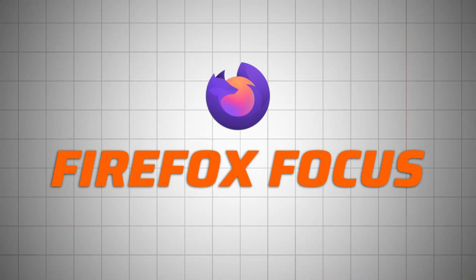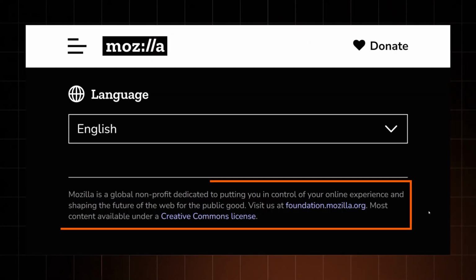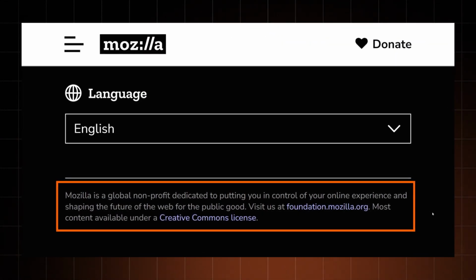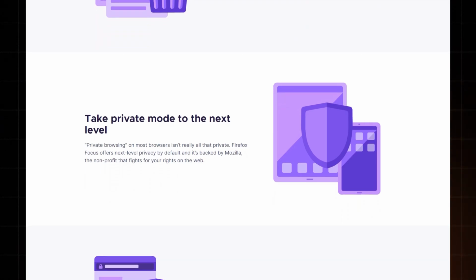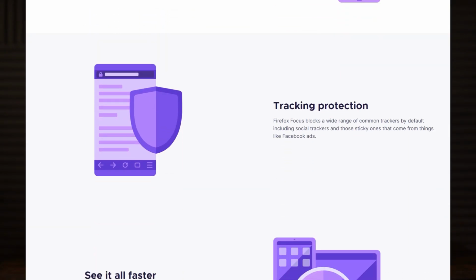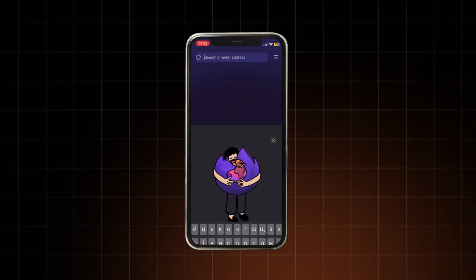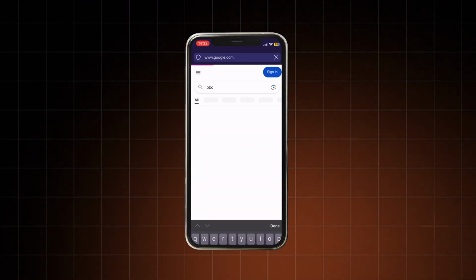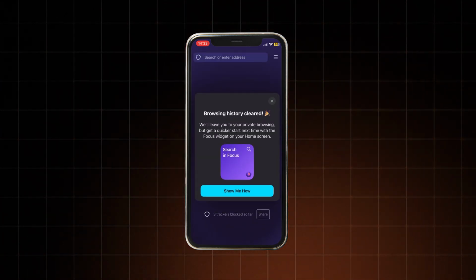Right, my next best internet browser for iPhone consideration, Firefox, is a lot more established. But today, we're talking about a lesser known version of it, Firefox Focus. The Focus browser balances two things: enhanced privacy and distraction-free browsing. It blocks ads and trackers by default, keeping your browser history private. There's no such thing as private mode here because it's always private. Now, the minimalist design allows low resource consumption, and it also makes the best browser for iPhone candidate very easy to use.